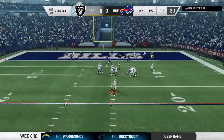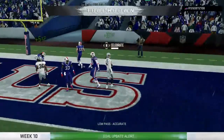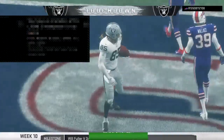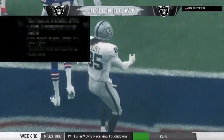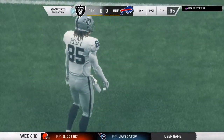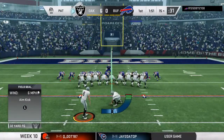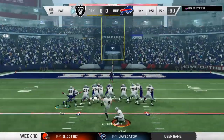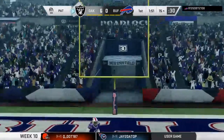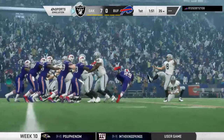Can they convert now on 3rd and goal? And that is caught. Touchdown, Raiders. Will Fuller, his 4th touchdown on the year. And the Raiders drive right down the field and score on the opening drive. Picking up where they left off before the open week that they had last week as they won going into that. And no signs of being stale.